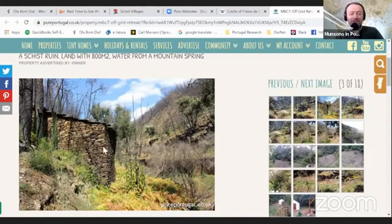There's some schist styling, build, architectural feature, as I was mentioning before on our Palavra do Dia. Beautiful schist building there, which is part of this.